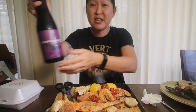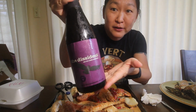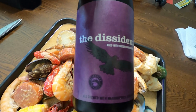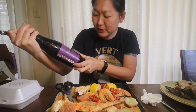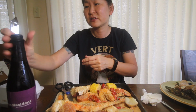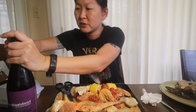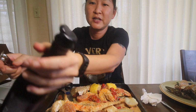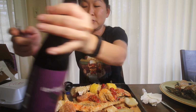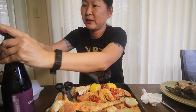The drink of the day, since some people ask, is an alcoholic beverage called the Dissident. It's aged with Oregon Marionberries. I've never had a Marionberry, and it's made by Deschutes Brewery in Bend, Oregon, which I've been to before, but I've never tasted this one. So I don't even know if I can open this. It's got this fancy wax seal over the bottle, but it looks like I got it open.